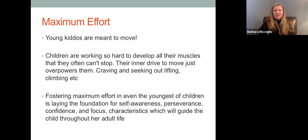So if their backpack is full because it's the end of the week and they're taking a lot of stuff home, make sure they're carrying it. Getting ready to go out in the snow, getting on the snow pants and all that, is a lot of maximum effort work. As teachers you know how exhausting it is for your body, so it's equally exhausting for the toddlers and preschoolers. Even, can you help me move this table? Lifting up a chair, if that's safe.